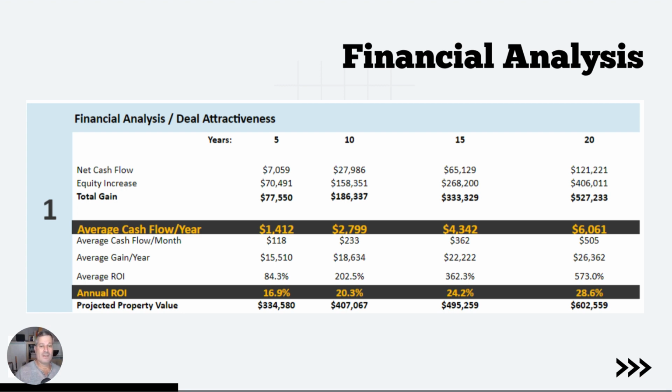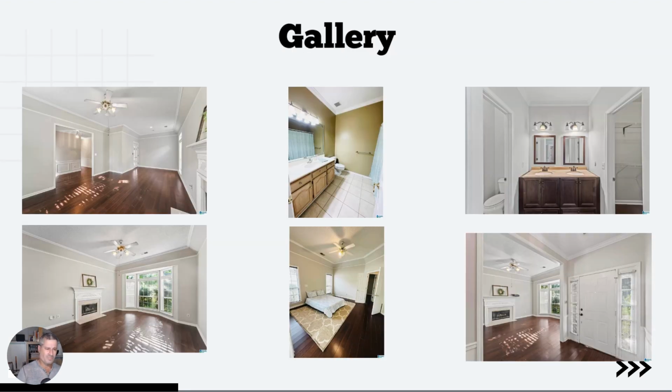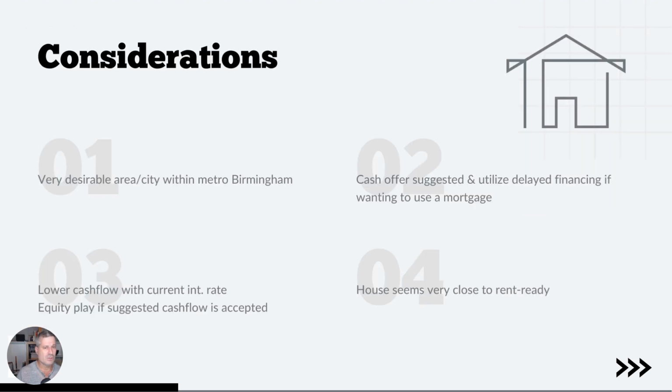In my opinion, this house is located really well in terms of the metro and the city and the school, in a very desirable area. So I think this lowers a lot of the potential downside of issues with tenants or issues with a future selling price. I think there's an opportunity because it's been sitting on the market. It's very desirable.